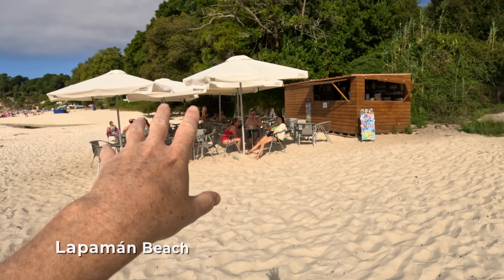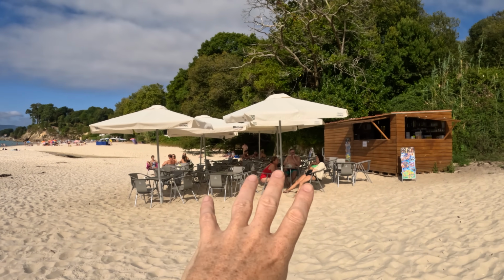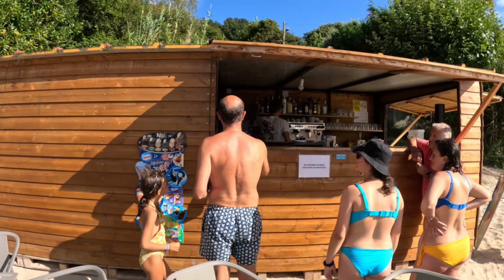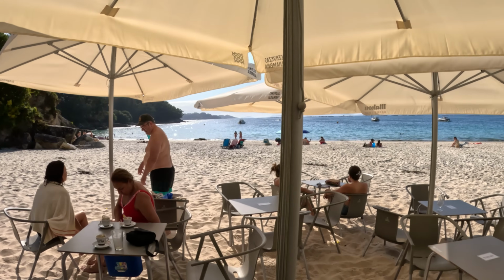But there is one thing I do love about beaches, and it's a drink at a chiringuito, a little beach bar, like this one. And what I adore about the chiringuitos here in Galicia is that they're just simple affairs, a little hut with chairs and tables on the beach, just like how they used to be.